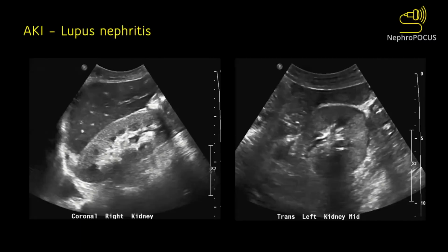And here is an example obtained from a patient with lupus nephritis presenting with acute kidney injury. Here you can see very significantly elevated echogenicity compared to that of the adjacent liver. And here is the left kidney. You can see that the kidneys are thick and the parenchymal thickness is very much preserved. The length of the kidney is also very much preserved, about 12 centimeters. So in any kind of active glomerulonephritis, you can have increased cortical echogenicity.